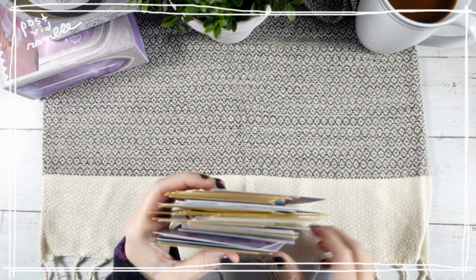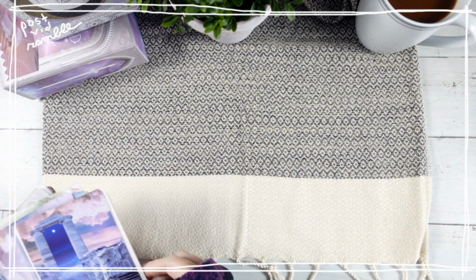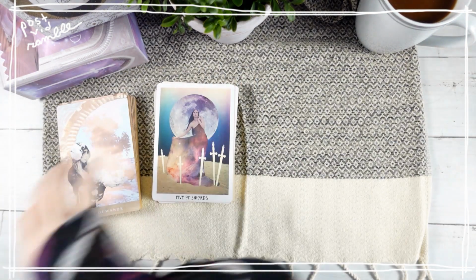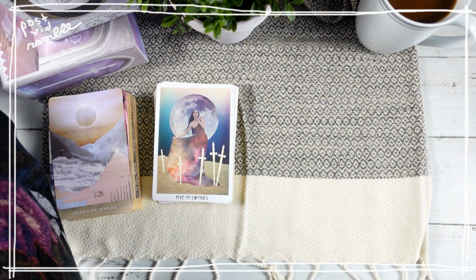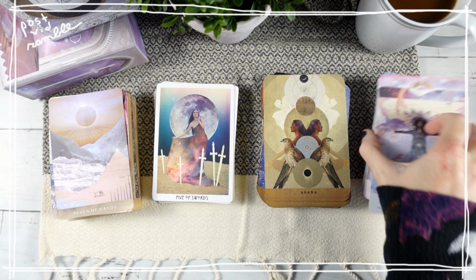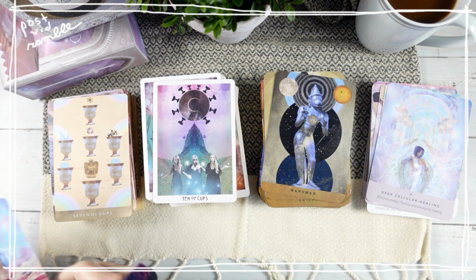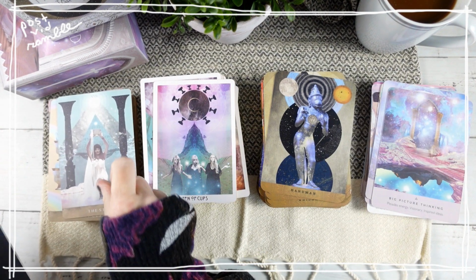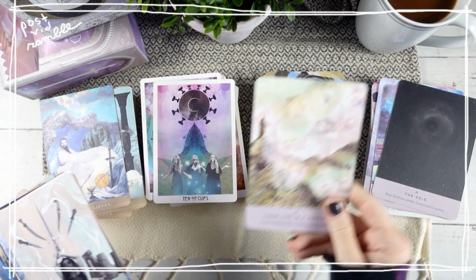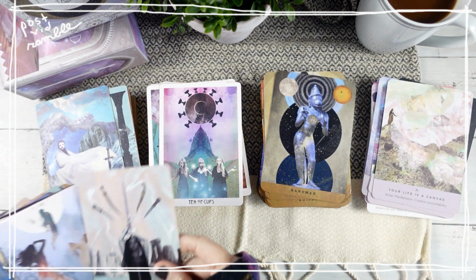Now we get to play Resort the Cards because oh my goodness, look what I did. Look what I did. Okay, Moonchild, Starchild. Oh look, here's some more Moonchild. Yogic Path. Found some Work Your Light cards over there. Moonchild. Love that card. Ooh, Magician. Your Life is a Canvas. That's my favorite one.